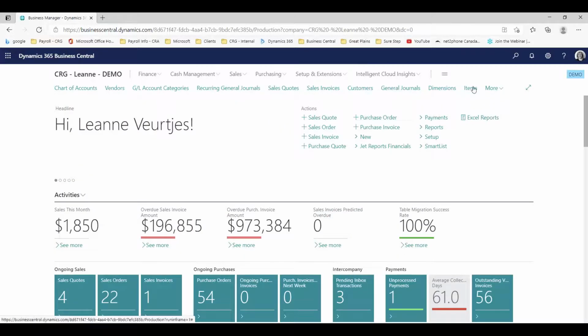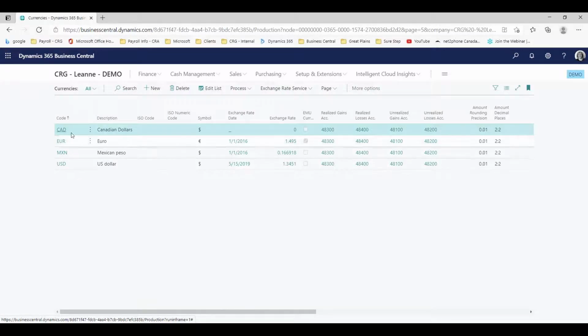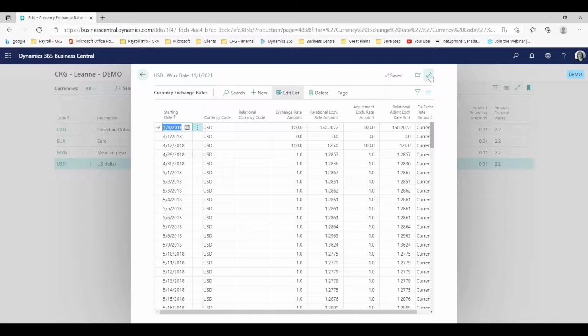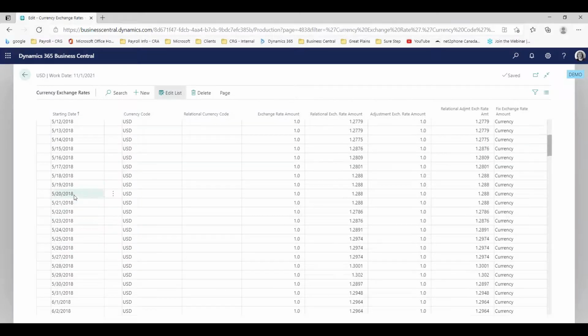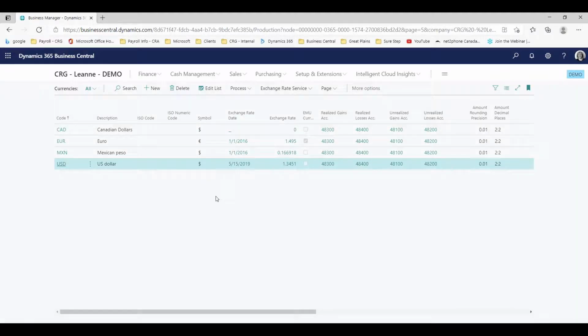Business Central also works with multiple currencies. In this particular environment, I have 4 different currencies, Canadian being my functional currency, so nothing here. But I also have it set up so it can work with the euro, the Mexican peso, the US dollar. And this is where that automatic exchange rate feed from the Bank of Canada comes in really handy. If I click on the exchange rates, I can see all the daily exchange rates from when we launched this version of Business Central back in 2018. And it's pulling in that information at the end of the day at the trading rate for the US dollar.